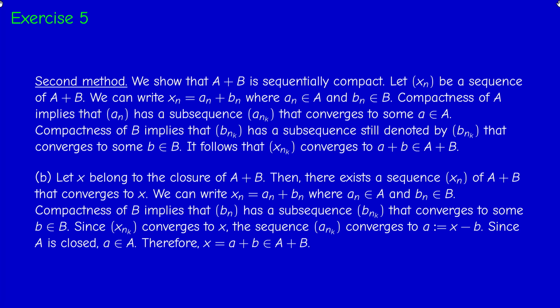So this is a typical reasoning in analysis and topology. So this concludes this first part of the exercises of chapter 3.